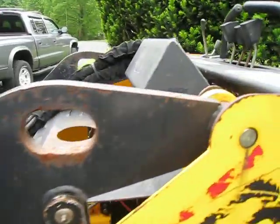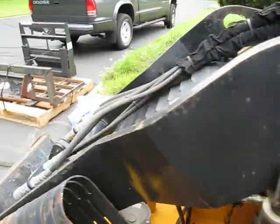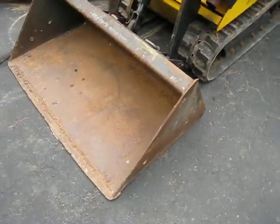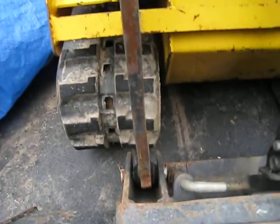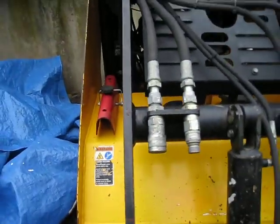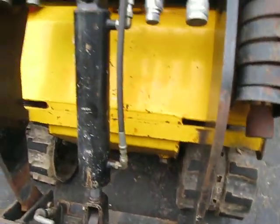Now, for a machine that was advertised to only have 368.9 hours on it, you'll notice how the decals and the front fork here, as well as the bucket, seem to have seen quite a bit of time on a machine. The individual who I purchased from down in Louisiana has an identical 530X that he is now selling on eBay, and that has three times more hours on it.